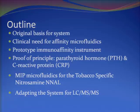I'm going to first describe the original basis for the system. We try to go as simple as possible, and then, as most of you experienced people know, you have to enter more complexity into the system to make it work. So there's going to be a couple of stories like that. The clinical need I want to talk about. We were collaborating with the NIH, and they had some needs that we were trying to address with these projects.